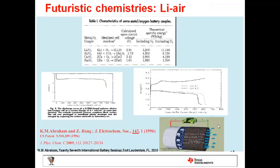Finally, the holy grail is lithium air, because it has the highest theoretical energy density for any system. It has a lot of problems to be solved. First of all, the rate capability of them is not very good, because for any air battery you need to absorb oxygen from the air, and since any gas is present in low density, you need to concentrate it first before it will react.